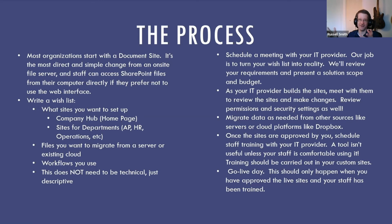Instead of the S drive on the server, it's going to be a SharePoint site, but they will access it in the same way. They'll see it on their computer in the same way. They'll save stuff to it in the same way. And it really doesn't change anything for them. So it's easy to implement, it's easy to conceptually understand, and it's easy to train your staff in. So we think that's a great jumping off point.